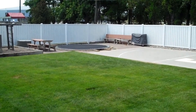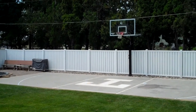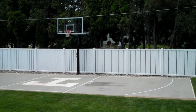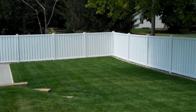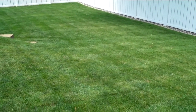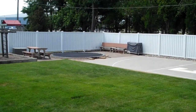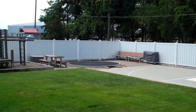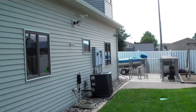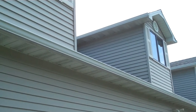And then we have a trampoline and the basketball court. This is a half court. Completely fenced in again. And all irrigated back here. Underneath the trampoline is actually a fire pit. It's sunken down. Very, very nice feature. And then the back side of the garage and the dormers off the apartment above.